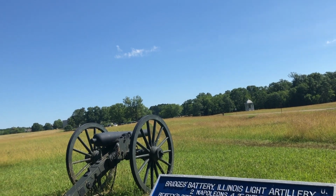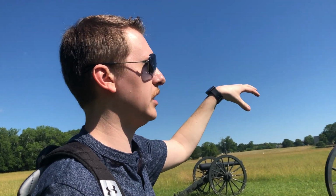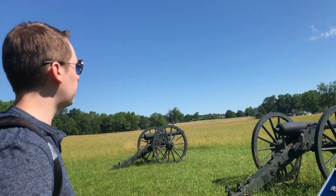Maybe. Because if it was a Union army, you'd think they'd be coming down from the north. So if it was a battle for Chattanooga, it'd take place on the north side of Chattanooga rather than the south side. Yeah, especially with how this is laid out. See, I'm the history expert. Yeah, that doesn't make much sense.